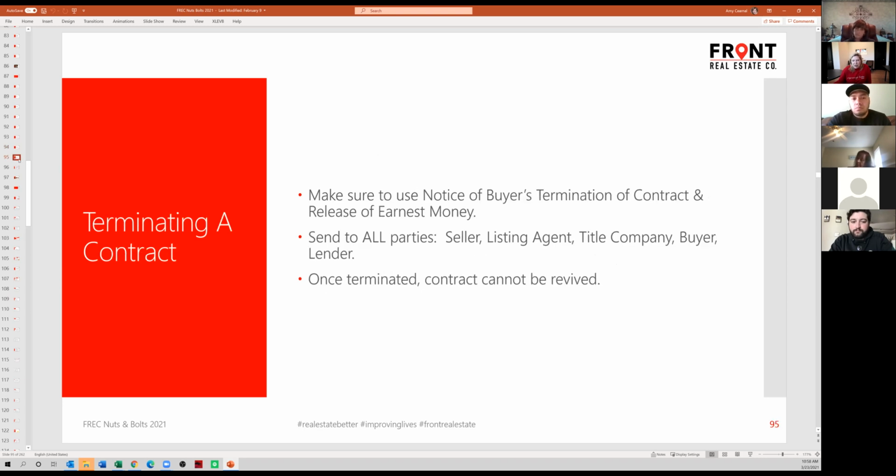Okay. Terminating a contract. This isn't withdrawing an offer; we're talking about fully terminating a contract. So you're under contract, everybody agreed, and for whatever reason your buyer wants to terminate. Make sure to use the notice of buyer's termination of contract and the release of earnest money. The release of earnest money is what actually terminates the contract between both parties. The notice of termination only terminates it unilaterally, so only the buyer is terminating it with the seller.